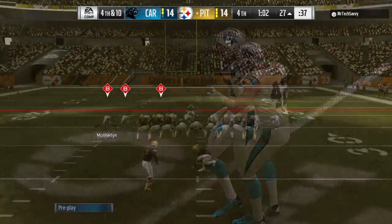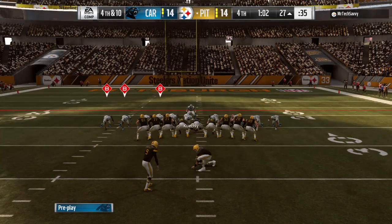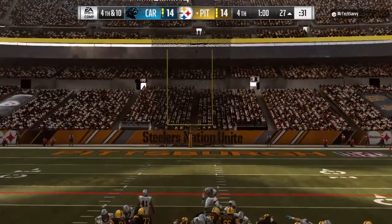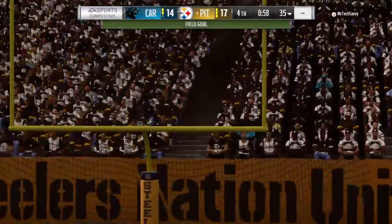Well, these corners, I tell you, they've done excellent work all game long. They remind me of guys in the past who just said, hey, throw it out here 100 times, nothing good is going to happen. And if you throw it in the wrong place, I'll take it the other way.